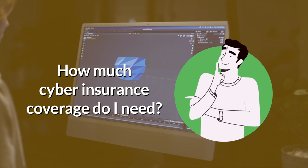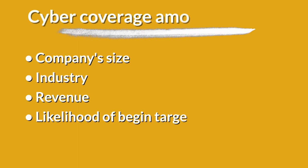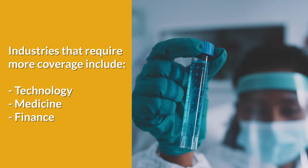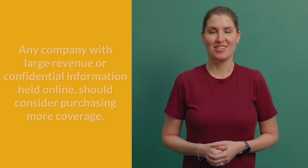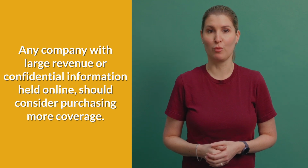How much cyber insurance coverage does my business need? The amount of insurance you'll need for your business will depend on your company's size, industry, revenue, the likelihood of being targeted, and the estimated potential damage if there were to be a cyber attack. Industries who may require more coverage include technology, medicine, and finance. Additionally, any companies with large revenue or confidential information held online should consider purchasing more coverage.